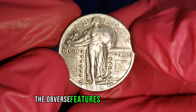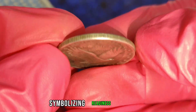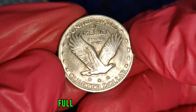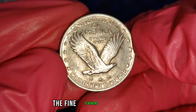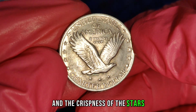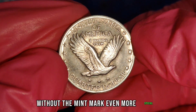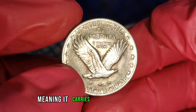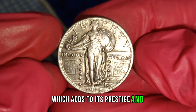The obverse features Liberty in a flowing robe, stepping forward in a gateway, symbolizing readiness and peace. The reverse showcases a bold eagle in flight, full of life and movement. But the real magic is in the detail: the fine feathers on the eagle, the texture of Liberty's robe, and the crispness of the stars. And what makes the 1918 version, without the mint mark, even more special is that it was produced at the Philadelphia Mint, meaning it carries no identifying letter under the date, which adds to its prestige and collectability.